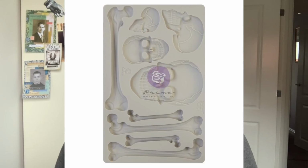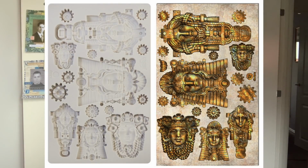So I got 4 because I've just got a couple more new to me, not brand new out, so brand new to me, Finnabair silicone moulds. I've bought the Skulls and Bones, which I had to borrow from our friend Karen, who you met earlier in the video, and also I bought the Steam Queen mould as well, which is those fantastic kind of Art Nouveau, very steampunky ladies' heads. And there's a few other little embellishments, a few cogs and flowers and stuff on the mould as well. So I bought one of those, and they're going to be ideal to do little mini canvases with those. So again, a steal at £1.20.